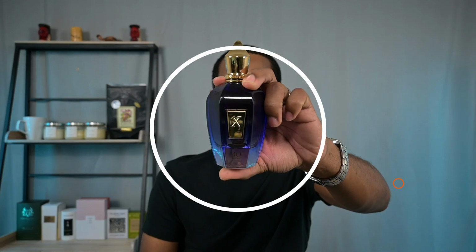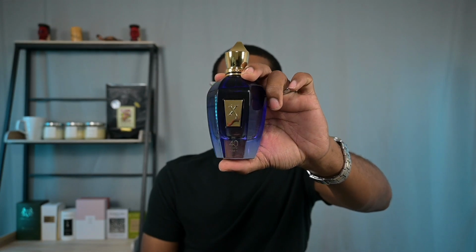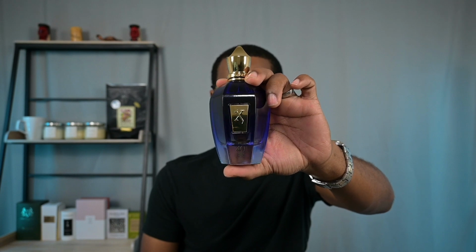I get great performance out of it. I've gotten compliments while wearing it. Love this scent. It's not necessarily going to be for everybody, or many people might think you should get something out of it that it doesn't actually offer, so it may be confusing for some folks. But other than that, I think it's a really good, solid fragrance from the House of Xerjoff. So once again, this is 40 Knots, and this has 4 wears on Parfumo.